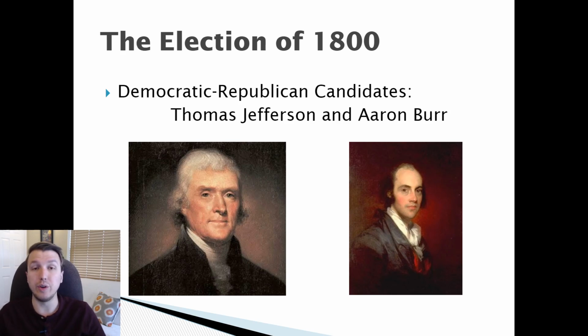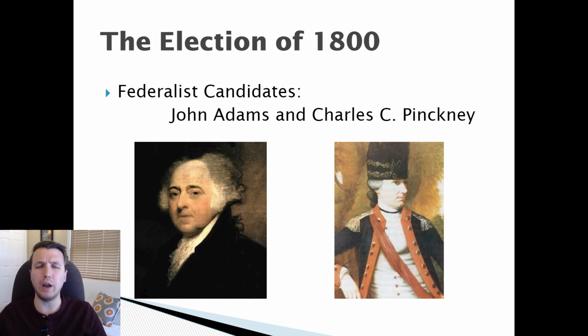And that's partly true. He really liked going to France. He lived there for quite a long time, and he felt that France's qualities were something that America should look up to. On the other side, we have two other people that you don't have to concern yourself with too much. We have John Adams and Charles Pinckney. Adams was the president for the last 4 years. Not very popular, unfortunately. He tried his best.